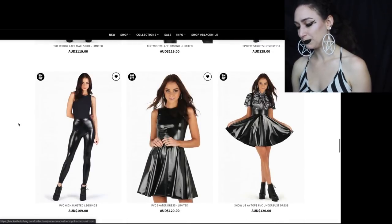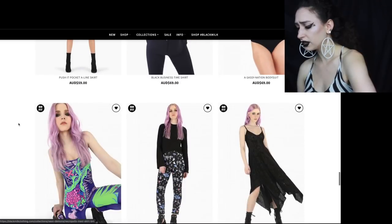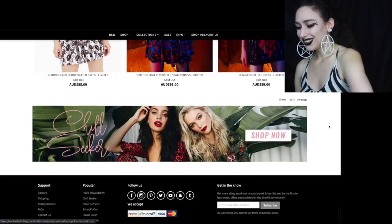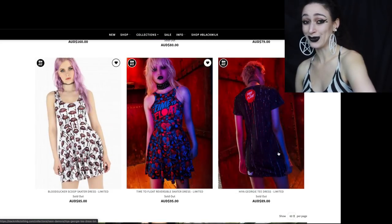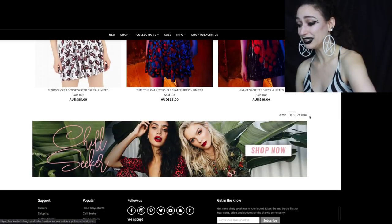And of course, classic PVC. Oh, I love the cut of that dress. I love how the top's fitted and then the bottom flares out. That's super cute. Ooh, time to float. I love that. Oh, I love Pennywise. One of my favorite characters. And that's it for the Neon Demons collection.